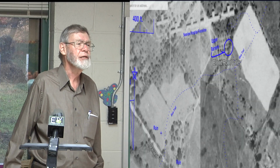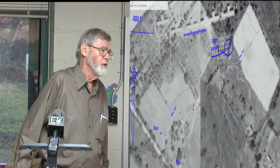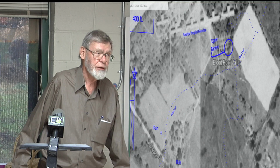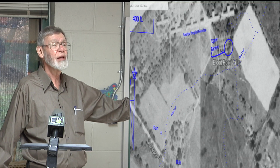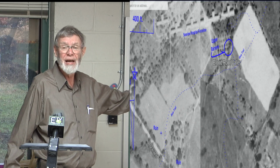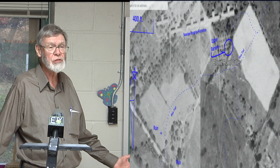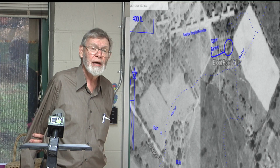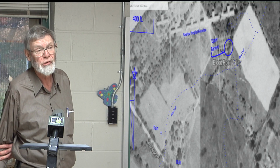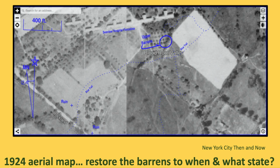There were very few trees. When protectors and the organizations that came before protectors used to take walks through that area, they would go past these barrens, that hillside, and it was pretty much grass. Or do we look at maybe 100 years ago? What was it like 100 years ago? Well, here we have some evidence because we've got some aerial photographs that were taken back in 1924.